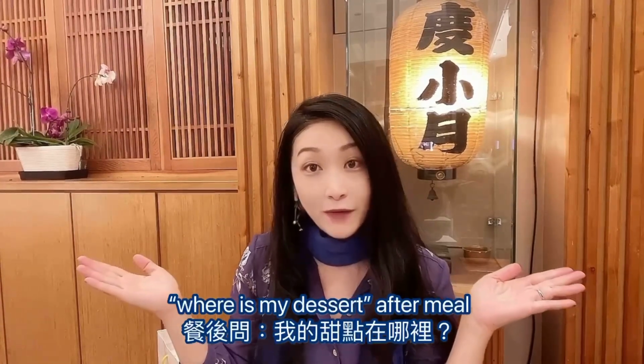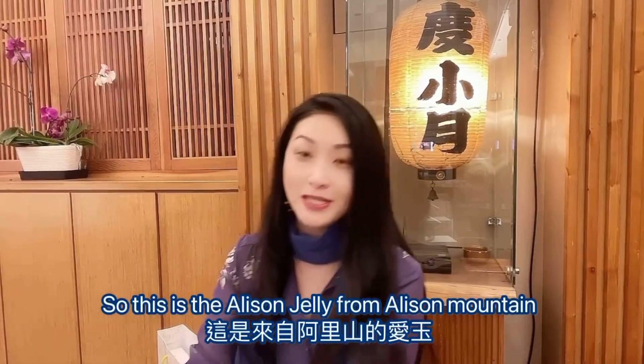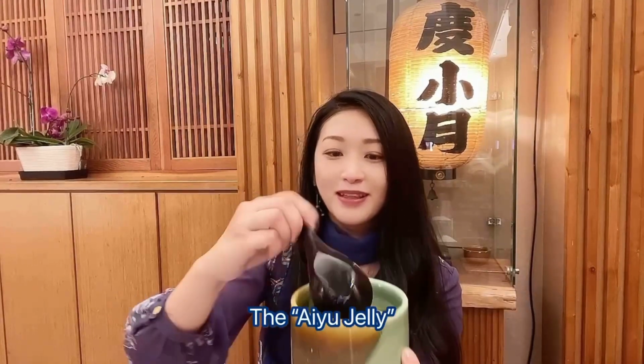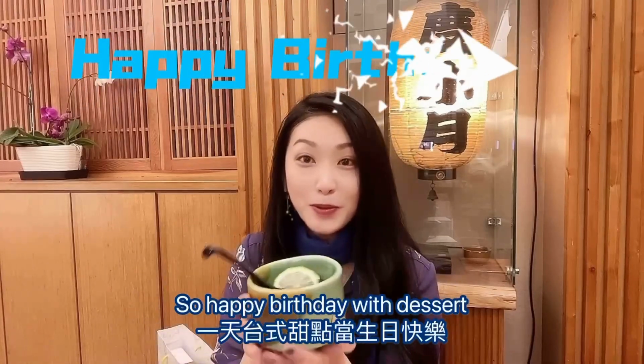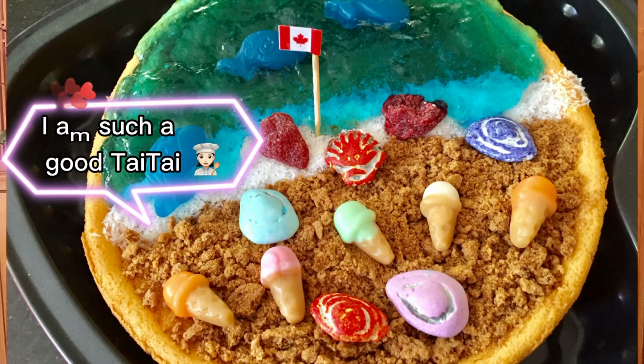And I also ordered the dessert for you because you're always asking where is my dessert after the meal. So this is Alishan Mountain, the IU jelly. You like it, this thing. So happy birthday with your dessert. This is a special birthday cake for you.